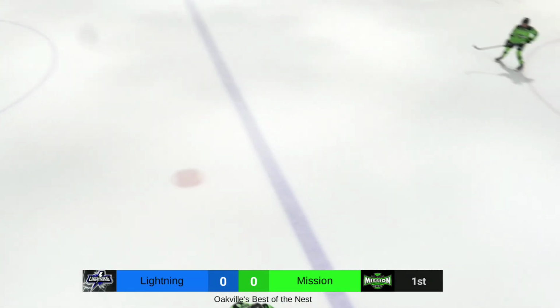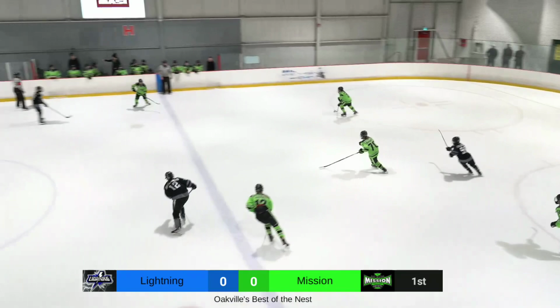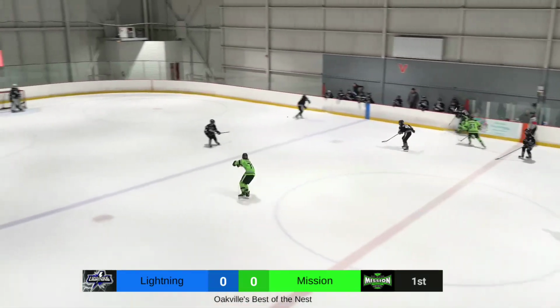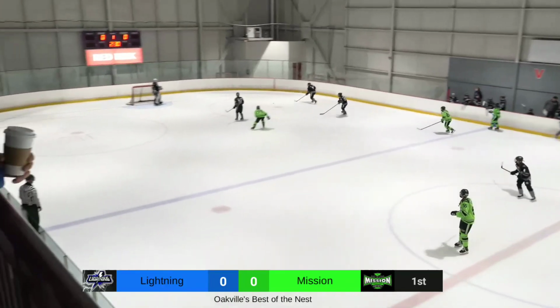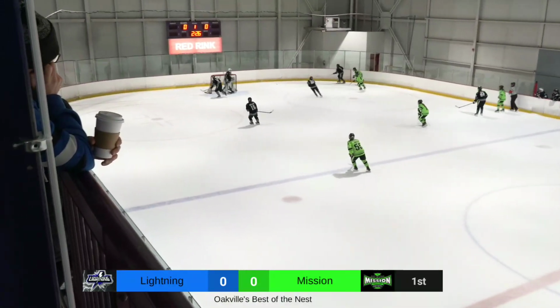Poke check forward by the Bolts. Picked up by Roth. Roth pulling it back inside her own zone. Goes cross ice for Warrington. Warrington's got Monaco on the inside. Warrington goes across front of penalty boxes and tries to send it in deep. Cut off by the Lightning before it got down here. Chalberg on the forecheck now harassing. Monaco coming in for support.